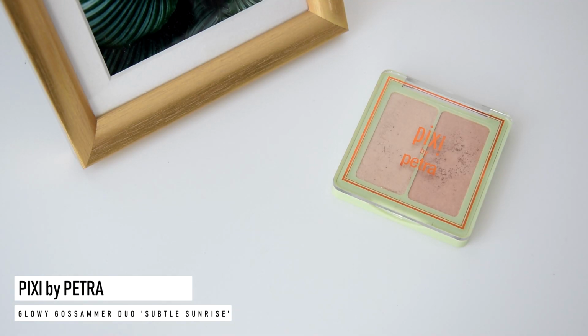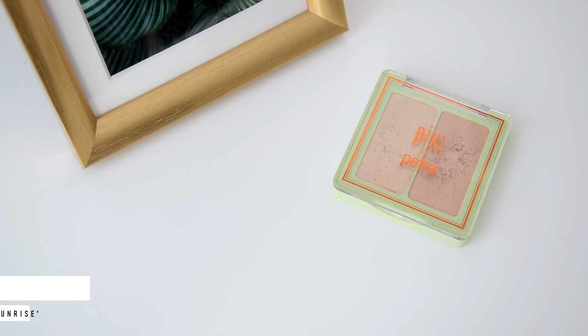Talking about the Pixi by Petra Glowy Gossamer Duo in Supple Sunrise, and it's this one right here, and you can actually see in the camera, it just looks so, I don't know, it just looks so metallic and dewy. The formula feels so weird and scratchy. It somehow comes off so beautiful.